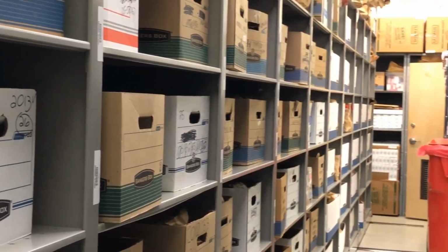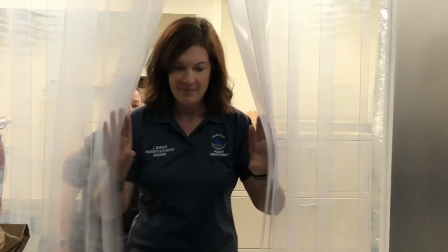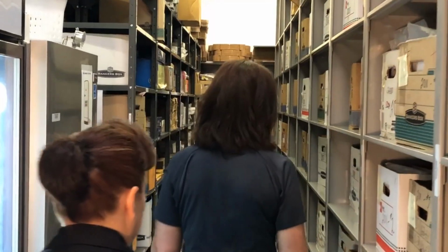That we could then go back and find that item. We needed an organized system on how to put the items on the shelf, find them when they're needed right away, and not have to look around for hours. And that's a problem, I think, with every property room across the nation. How do I store this stuff so I can find this stuff when I need it?